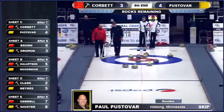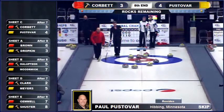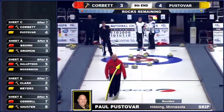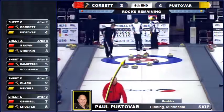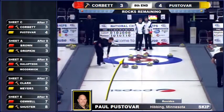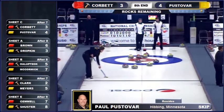Okay, so Paul's going to try and just... This is a little straighter than that side. Okay. So Paul's talking about it being a little bit straighter, but the great news about this ice is the late finish. If you've got the right weight, it's going to curl at the end. So I think Paul can actually... You really don't want to hit the guard.